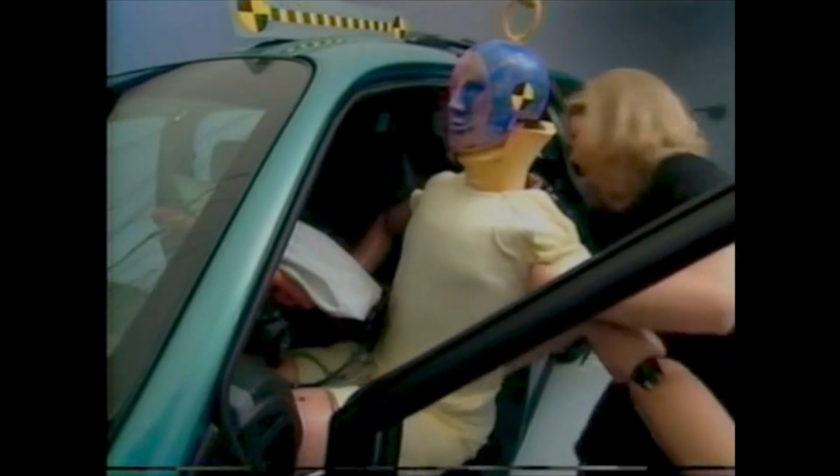Remember, the Ford Windstar protected the dummy's legs. In the same test, the Dodge Caravan didn't. This is the Chevrolet Astro, also called the GMC Safari.